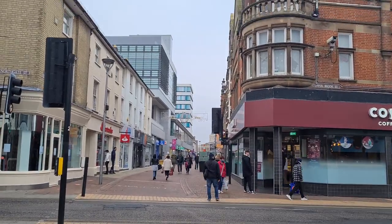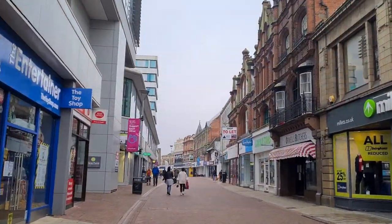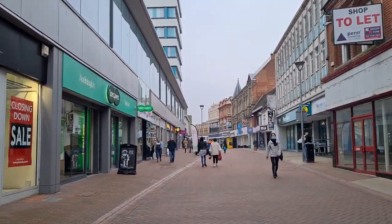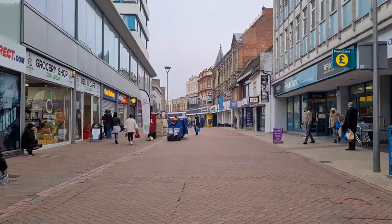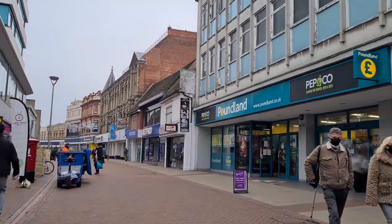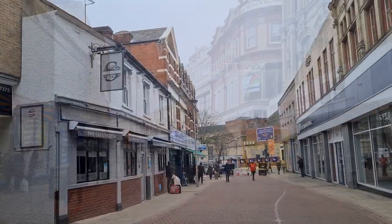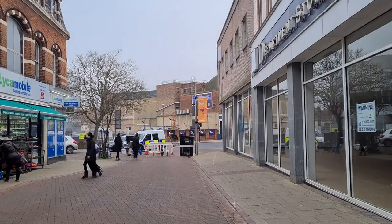I will go this side to find the. So this is the vegan shop. Yeah, this is Poundland. The PNM, and there is an Afro Limited where you can get Indian items. So this is the place. This is the dead end of the street.